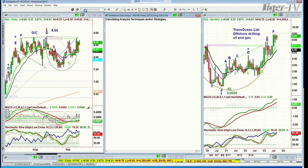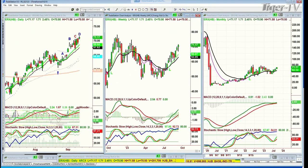ERX is the actual ETF itself, 2 times long. It's acting very well. In this case, I would say, that's a break. XLE, ERX, 68.80 is your first support level. But it's acting very well.